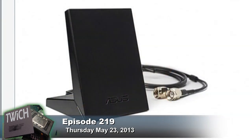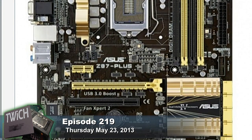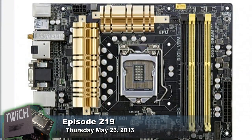Gigabyte had an event that we went out to, and they showed off some things as well. They have 3 different lines: Extreme OC series, a gaming series, and a Thunderbolt series. They were very proud of their new dual BIOS on the Gigabyte side. Their BIOS is actually interesting because it has 2 resolution options.